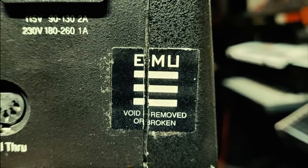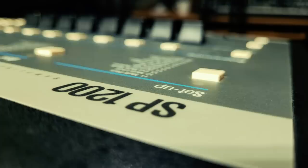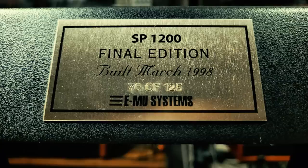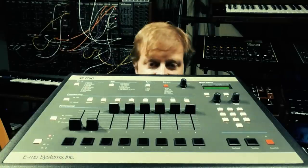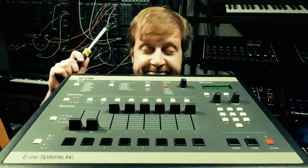Now, I've read that some of the very late production units have an alternative to the SSM 2044 because those ICs were no longer in production by that point. And as the unit I've borrowed is from that final run, it's quite possible that that is what we're listening to, but I'd have to open it up and poke around inside to be sure, and I doubt the owner would be very keen on the idea of me and a screwdriver.